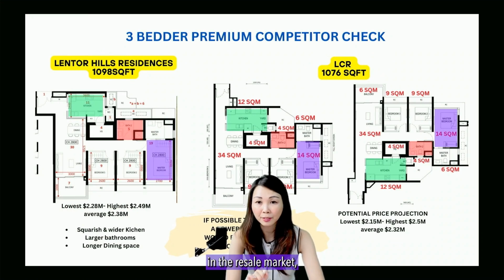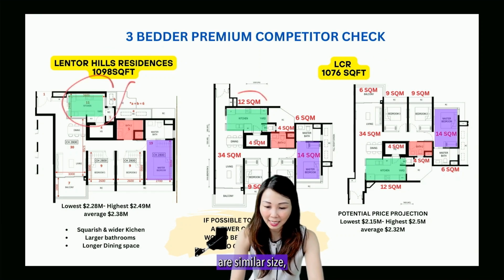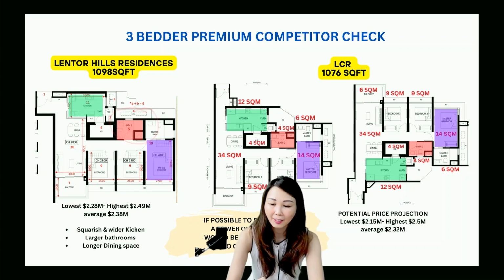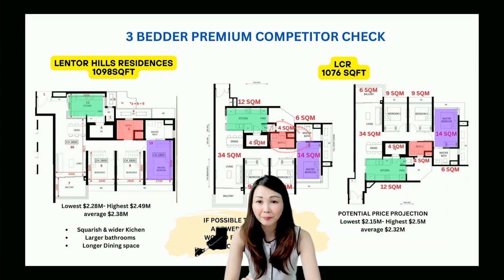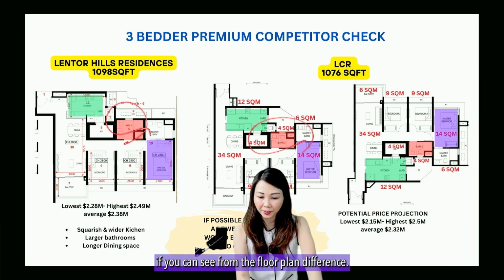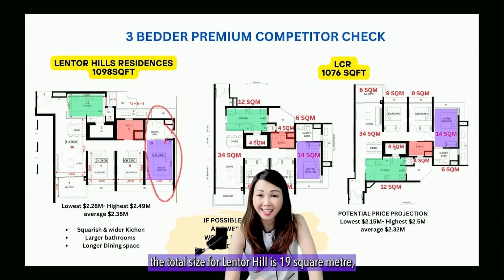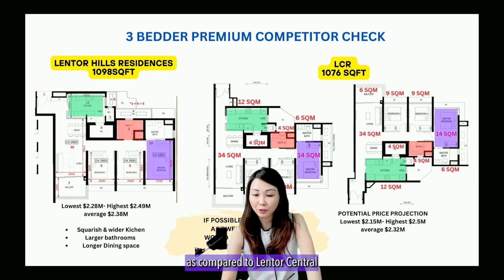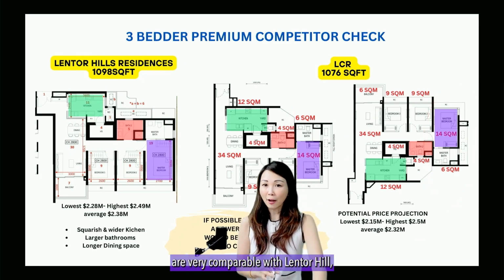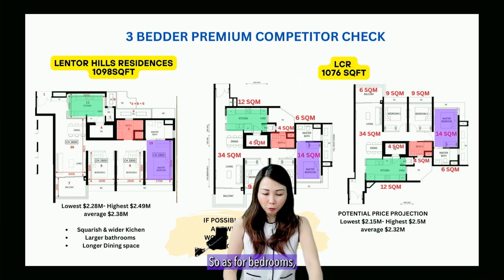When both units are up in the resale market, one may notice Lentor Hills' kitchen and Lentor Central's kitchen are similar in size, with only 1 square meter difference. For their bathroom, Lentor Hills is 5 square meters versus Lentor Central at 4 square meters. For this 1 square meter in the bathroom, there might be a slight difference because it's more spacious, as you can see from the floor plan difference. And for the bedrooms, the total size for Lentor Hills is 19 square meters as compared to Lentor Central at a total of 20 square meters. So in this context, the bedrooms and the kitchen are very comparable with Lentor Hills, except that the quantum might be smaller. As for bedrooms, all of them are the same.